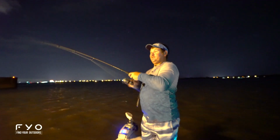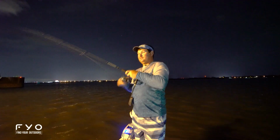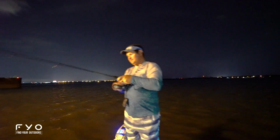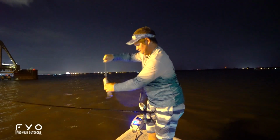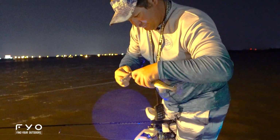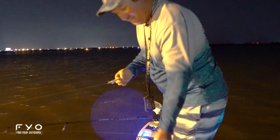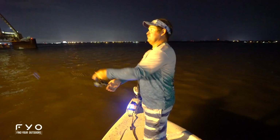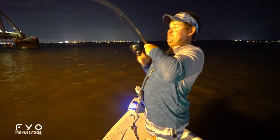Ooh. That one about took it out of my hand when he hit it. That little guy thought he was 5 pounds the way he hit it. He was on there before I could get the slack out of the line.